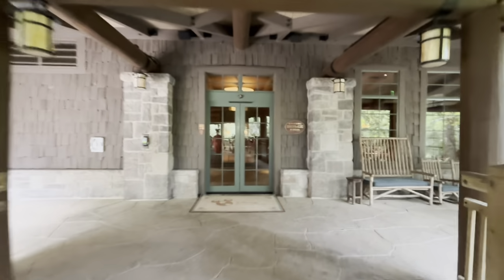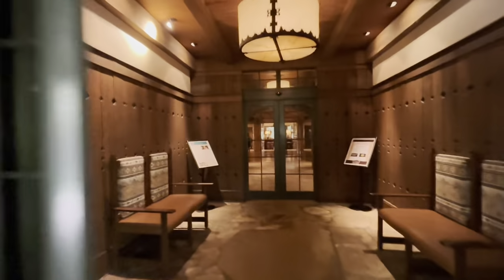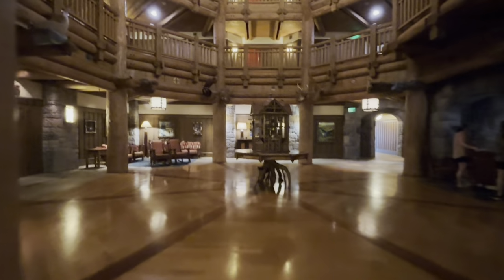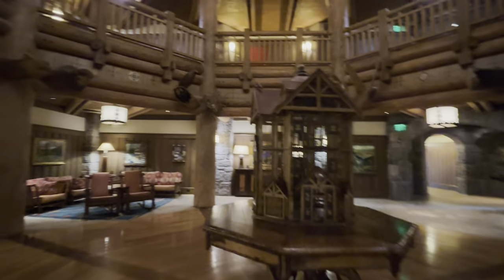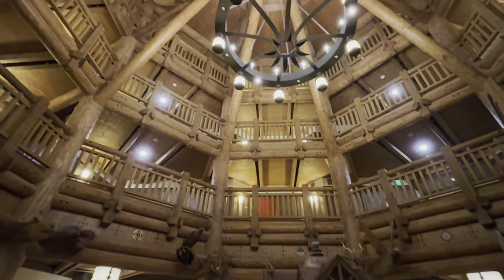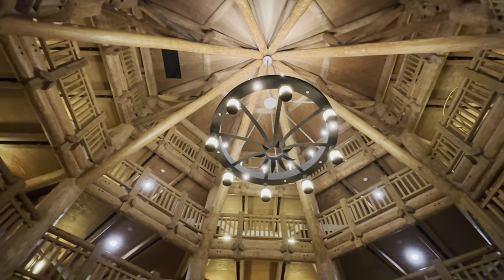So this is the DVC. This is DVC, we're gonna poke in. Disney Vacation Club. So this is DVC properties. This is a different space, right? So really, it's a smaller area. It's where the villas are. It comes out to your birdhouse. And we just pan up one, two floors, three floors, four floors, and a really cool chandelier. It's awesome. So we're gonna come back down this way.